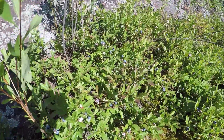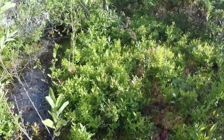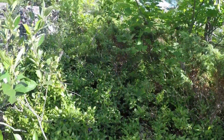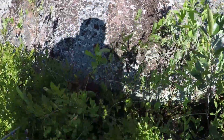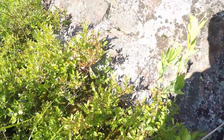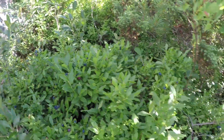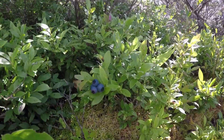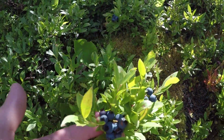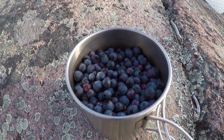Here are these clusters of blueberries I was talking about. There's so many of them. Some of them are just massive. All back in here. The size of that one. Lots of blueberries. Oh yeah, look at this cluster. Lots of blueberries for oatmeal in the morning. Like every step I take, I'm crushing them. Another massive cluster. I was serious about the blueberries here. This is almost half a liter picked. They're just in huge clusters.